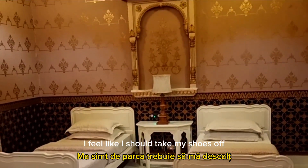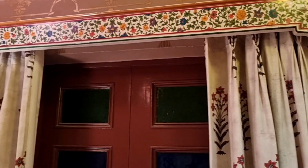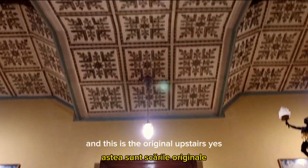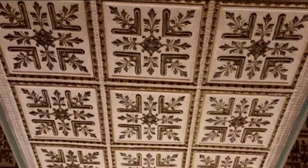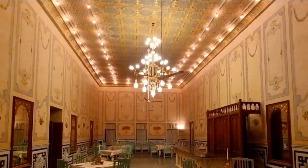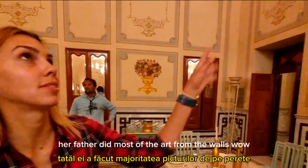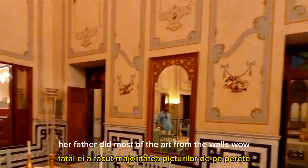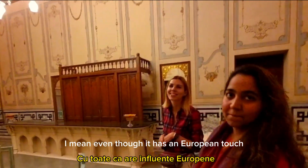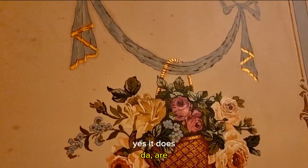I feel like I should take my shoes off because it's so clean here. And this is the original stairs. Wow. Her father did most of the art on the walls, the paintings. That's even more impressive. I mean, even though it has a European touch, it's really beautiful. It has golden foil. Yes.